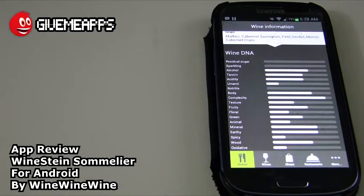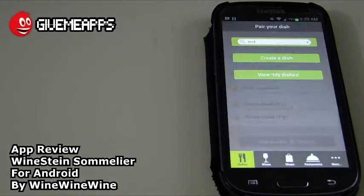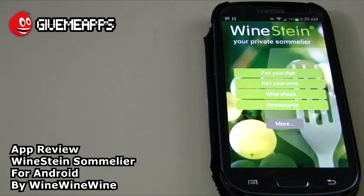Again, this is a free install, and premium services are available. We'll show you that momentarily. We could spend literally 20 minutes on a review of this app because there's just so much to offer here. Take a look at the bottom icons. You have dishes, wines, shops, restaurants, and more. We're going to backtrack our way back to the startup screen. Take a look here just to show you what's going on.